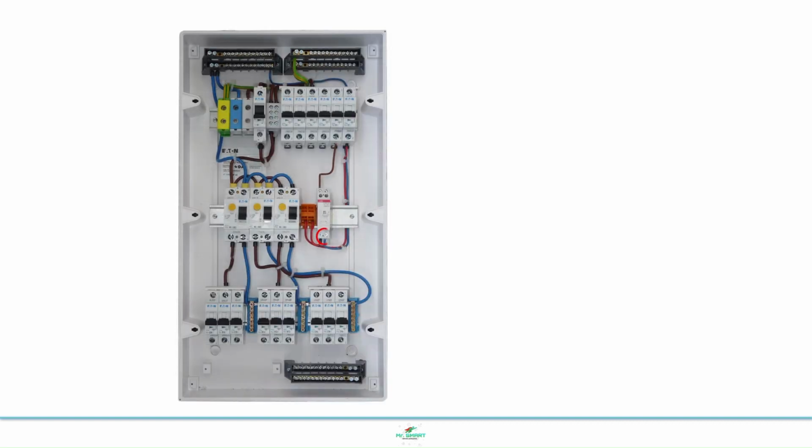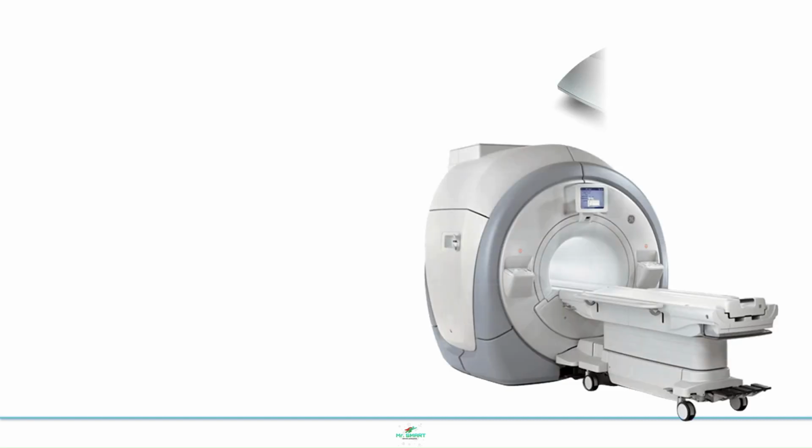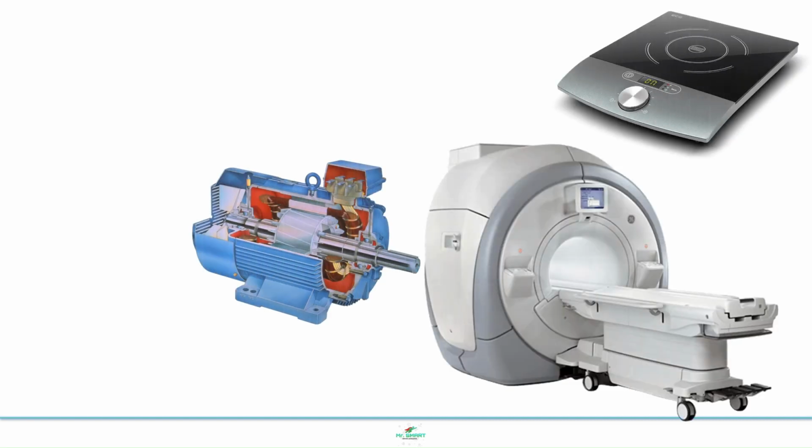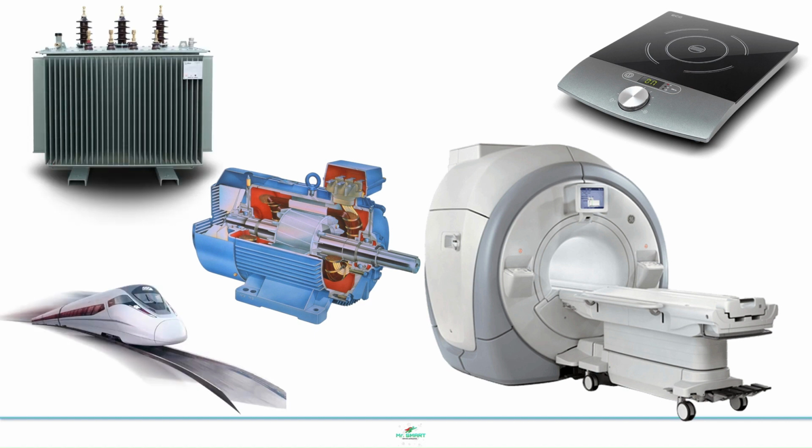Have you ever removed a screw from your electric panel and felt like the screw was magnetized? Ever been amazed at how equipment like MRI scans, induction stoves, electric motors, electric transformers or a magnetic levitation train was invented? Behind all these amazing inventions and more like these, there lies a most important law and invention in physics history. In this video, we are going to learn a most important milestone discovery made in the world of physics.